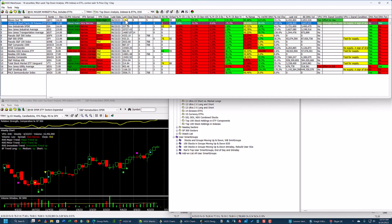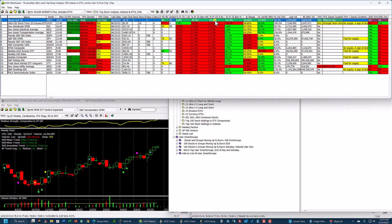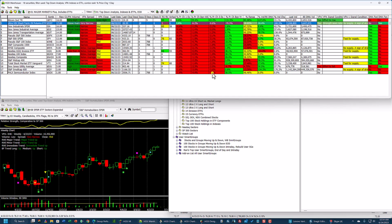It was a very ugly week except for Bitcoin. The Bitcoin Investment Trust over the 5 days, it was actually 4 days, but it's looking back 5, it'll include Monday. It was up 43.2%. So now there's a big push for Bitcoin, but all of the other indexes were down.